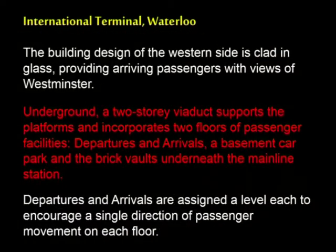Underground, a two-story viaduct supports the platforms and incorporates two floors of passenger facilities: departures and arrivals, a basement car park, and the brick walls underneath the main line station. Departures and arrivals are assigned a level each to encourage single direction of passenger movement on each floor. In any kind of terminal building, the first and foremost thing that we should consider is circulation, the movement of the people. We cannot have contradicting movements of people.